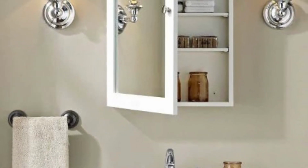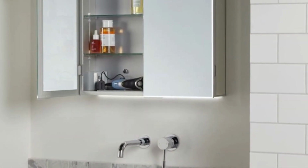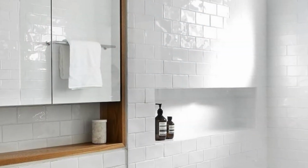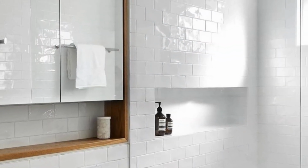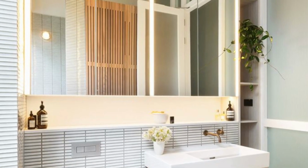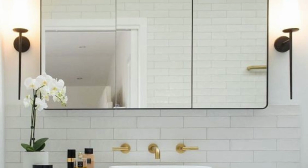One of the key advantages of these cabinets is their space-saving design. They are typically wall-mounted, which means they don't take up valuable floor space, making them ideal for smaller bathrooms. This clever use of space allows you to declutter your bathroom, providing a clean and organized look.